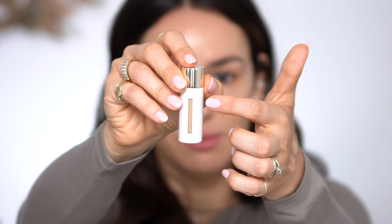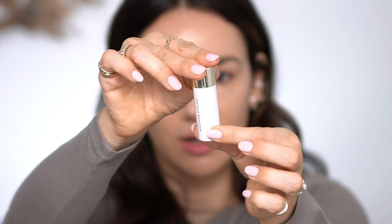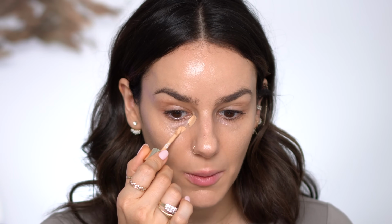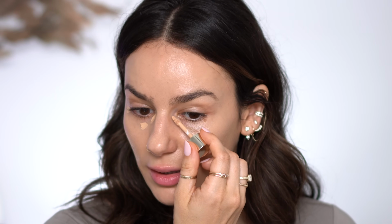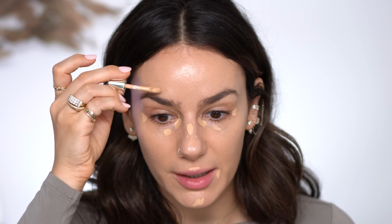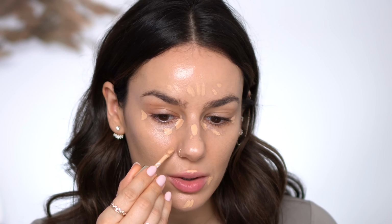It doesn't take a lot of space, and you also get to see the product right here, and then you have the WESTMAN Atelier writing there. I am taking this concealer and putting it everywhere I need to. Lately, it's been the only concealer that I've been using, and I don't plan on stopping anytime soon. The texture is a little creamier. It's not super thin, and it's fabulous. It blends into the skin so well.